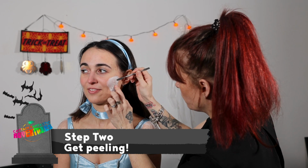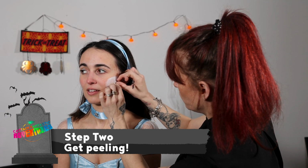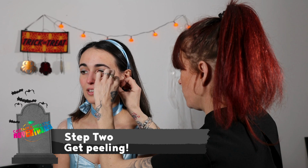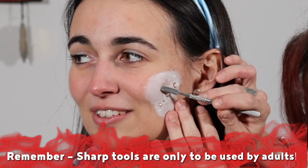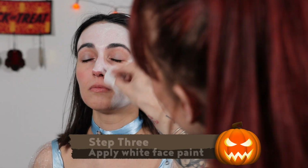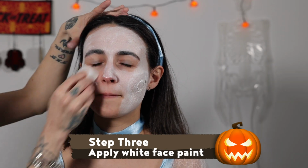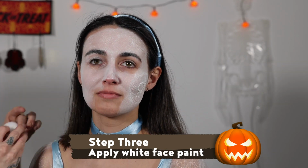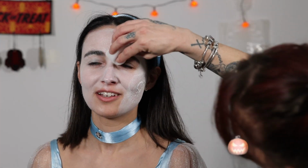Step 2. Get peeling. Oh, a peel-off treatment. Maybe now I'll finally have that just woke up from a 100-year sleep glow. Step 3. Apply white face paint. Going for that Queen Elizabeth I look, are we? I always wanted to look royally pale. Princess Aria is looking really pale. I hope she's feeling okay.